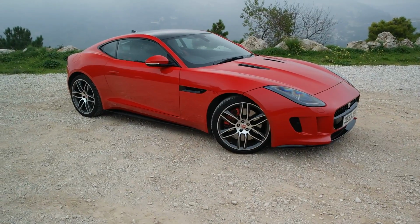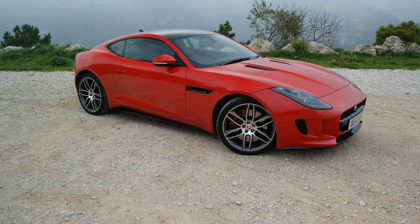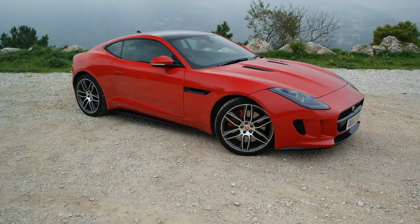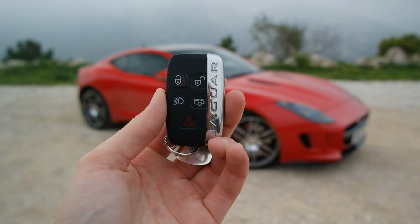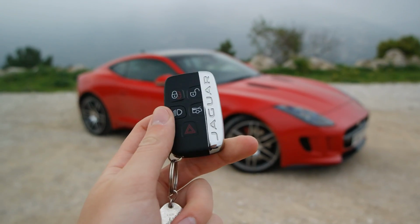Now, a great thing about getting the R-Coupe is it comes packed with a ton of standard equipment, but this car itself actually comes with a few optional extras, which I think make it frickin' insane. So this right here is the actual key. It's very similar to Range Rovers or anything that's in this kind of fleet or range.